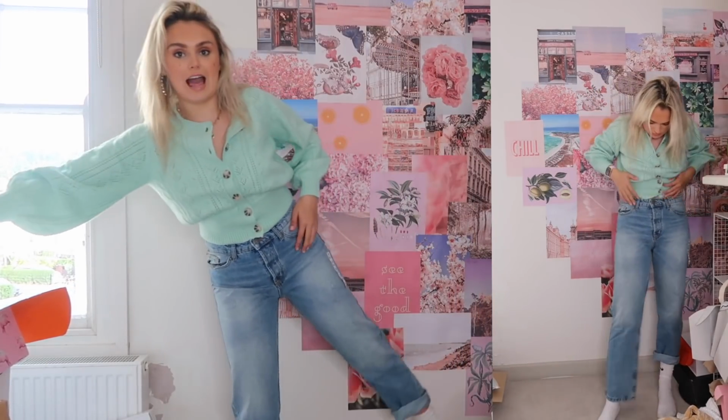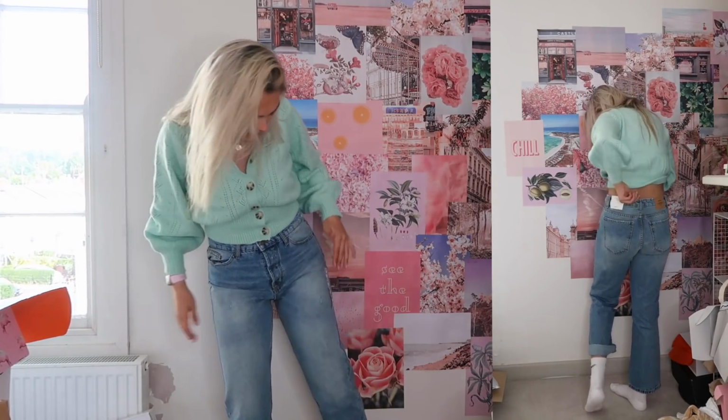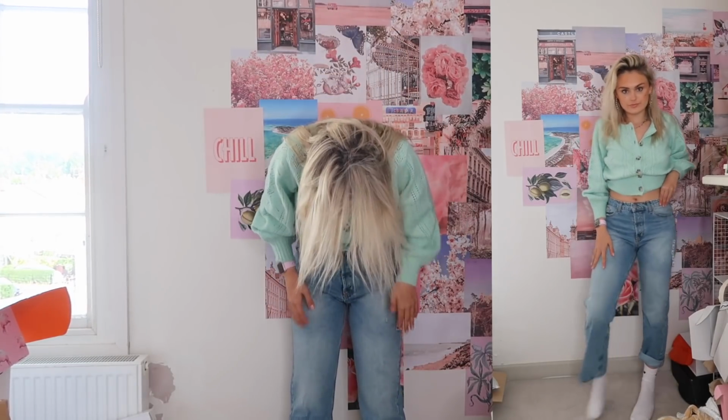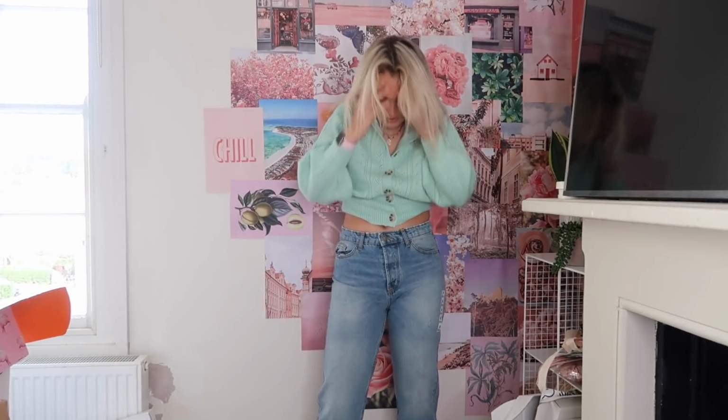So then with this leg, I tried to roll them, which I definitely prefer. I actually quite like them when I've rolled the leg, but I also don't feel $1 million in them. They're not the most flattering. They're not the most, I don't know. They're not it. Maybe a 6 was a bit harsh.